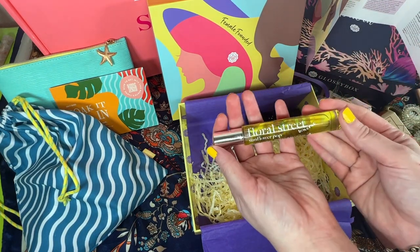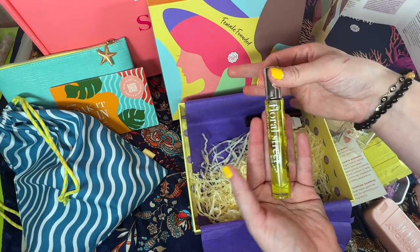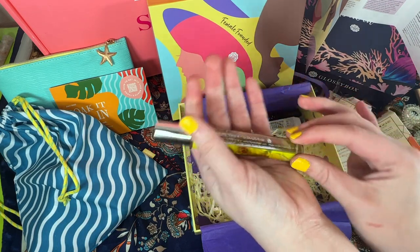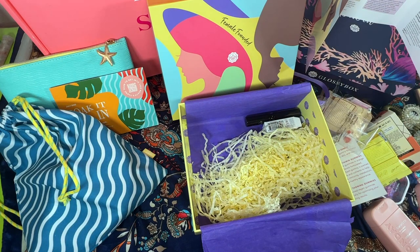This smells so good, and I haven't been able to smell very well, and I was so excited when I sprayed this and I could smell it. And I love sunflowers and the message behind it, and it's so pretty and summery, and it smells seriously good. The fact that I could smell it when I could barely smell anything.